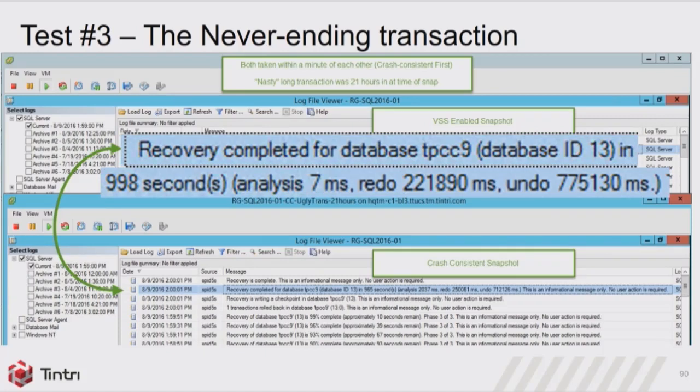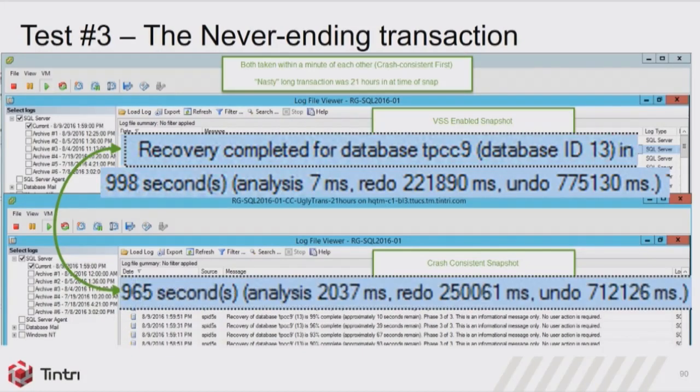So this one, when it finally completed, took 998 seconds. And there was analysis, and then a huge redo and a huge undo. And we had the same kind of thing going on here for the other, about the same time. Why is one longer than the other? Because the snapshot was taken that much longer, because we had to wait, because that whole snap process was taking much longer doing that app consistent.